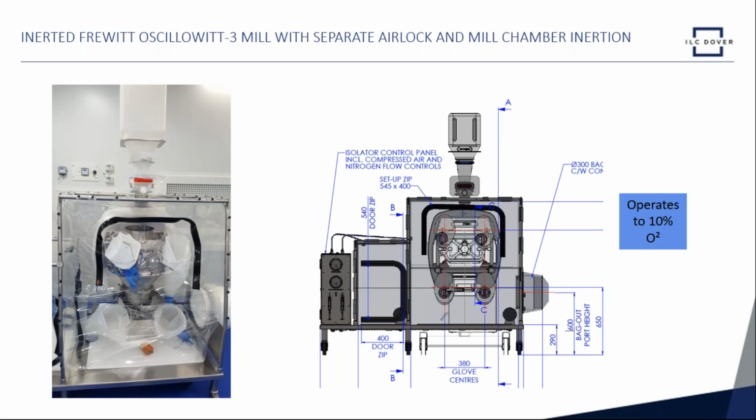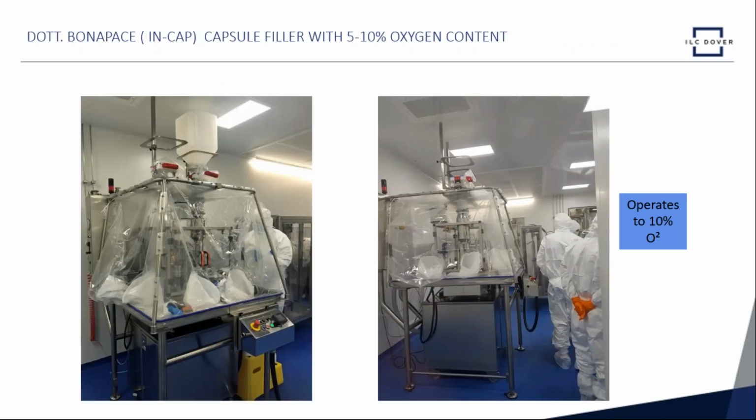In the image on the left, you can see during testing, we've got an oxygen meter inside there. So this is, again, fairly simple. This is our semi-automated system, and the little orange box in the bottom of the image is the oxygen content meter we've got in there. So we can let the system purge down until we get to the 10% oxygen level we need.